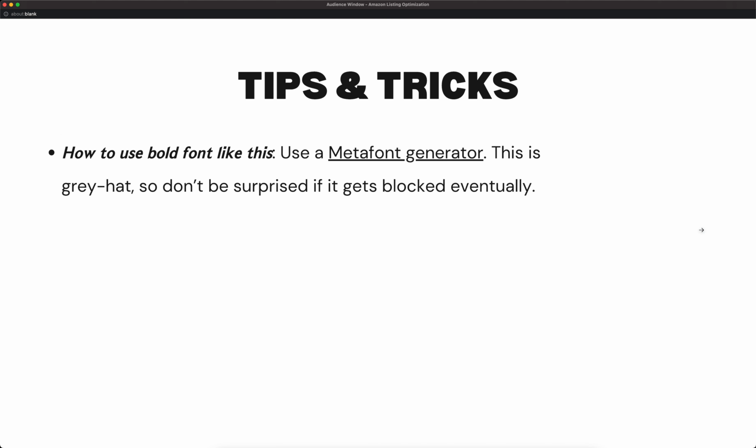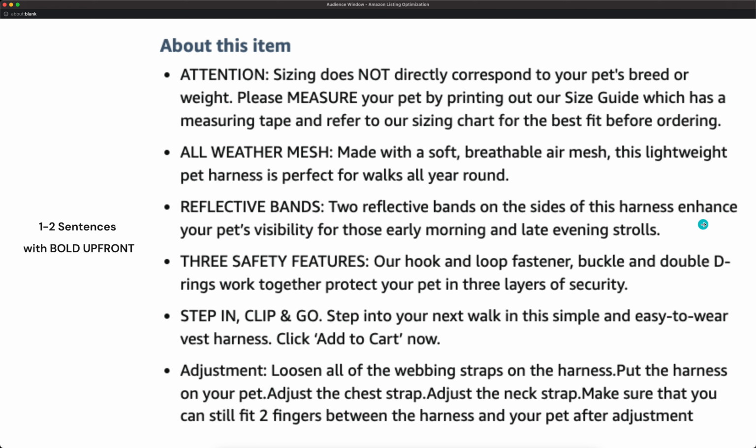Here's a little tip and trick to use this bold font. You can use a meta font generator online. It's a gray hat thing, so don't be surprised if it gets blocked, but that's just a little trick if you are fancied by that. I'm going to show some examples because I think that's the best way to teach best practices.